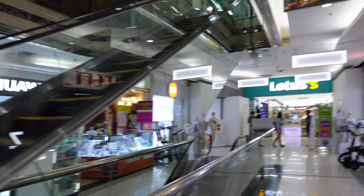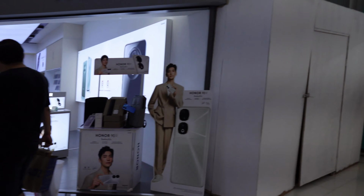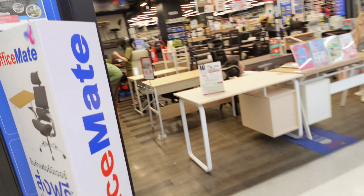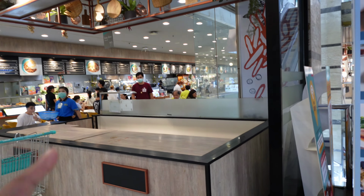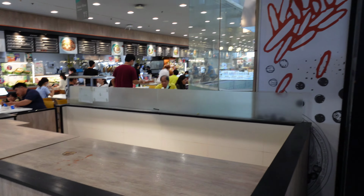I can also use the same thing with my Samsung mobile. So yeah, Fortune Town, if you are coming here, you can also see the Lotus's. You can buy your home stuff like groceries and everything, so it is also cool. And they also have Office Mate, where you can buy office related stuff and tables, everything. This one is actually the food court, Lotus's food court. You can get a lot of different kinds of food here. I've tried it, and the food is actually very good quality.